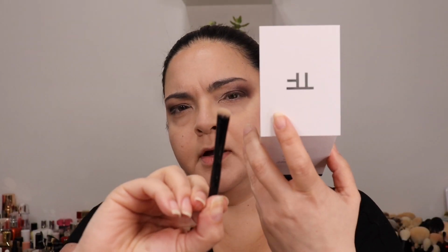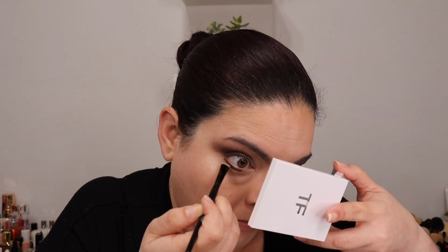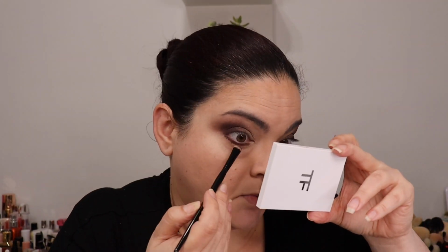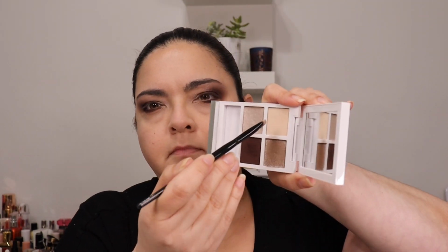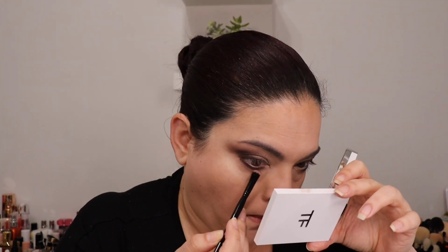She also came out with a smudger brush, the N12. I'm gonna do the same but for the waterline. It picks up a lot of shadow, really good. Now that I have the shadow on, I'm gonna swipe it clean and I'm gonna smudge it a little bit. I'm gonna get some of that beige color and then smudge here, edges. It's pretty beautiful. It just adds a little dramatic look.